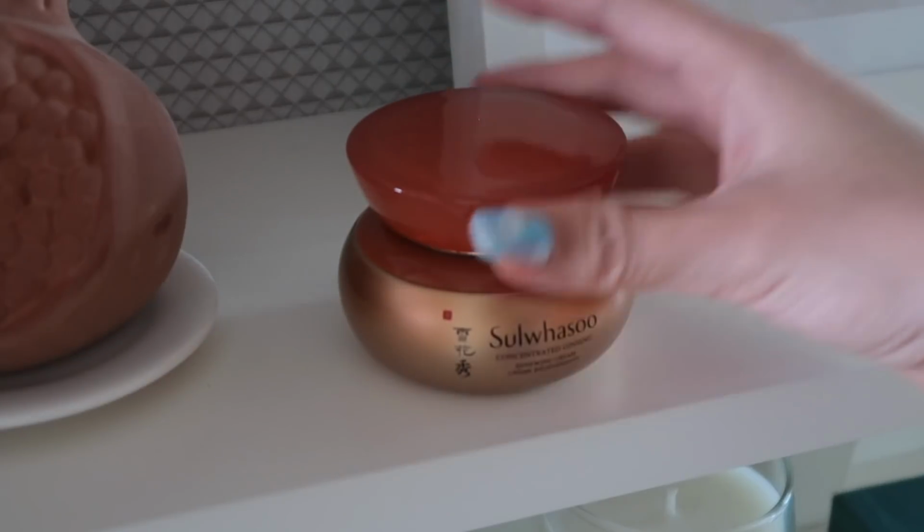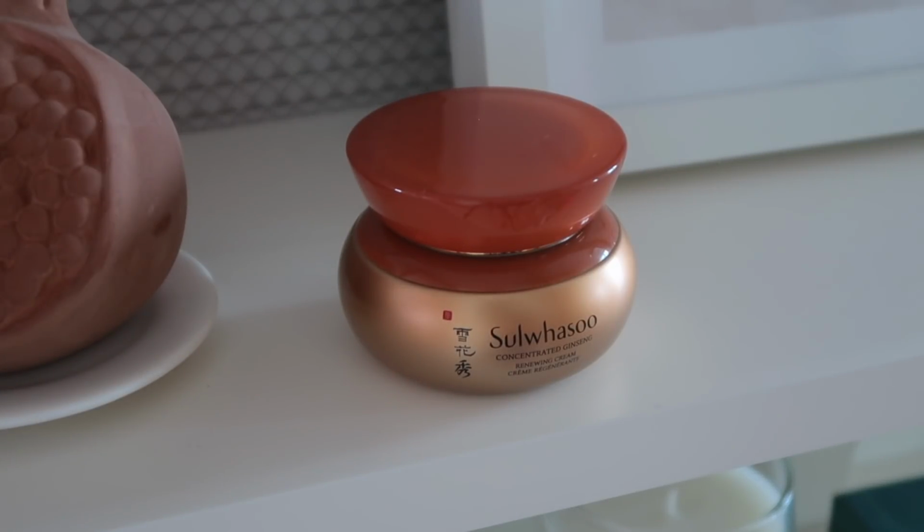And of course, we have the Sulwhasoo Concentrated Ginseng Renewing Cream. Now, Sulwhasoo has this very healthy scent to it. This also might not be a fragrance that you might like, but I grew up liking the smell of ginseng, so I personally didn't mind it. And this cream is actually so moisturizing. It is very rich and it's my mom's favorite cream.